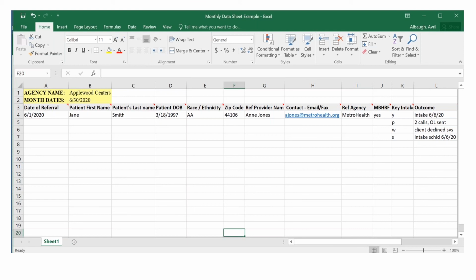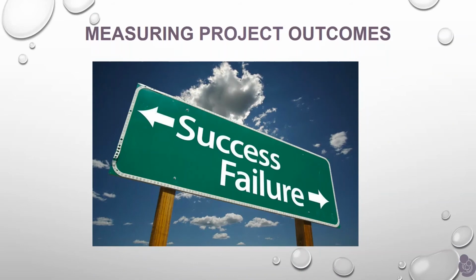If you look on the section under K, pending means it's pending from 1 month to the next because they're still providing outreach to connect with the patient or the client. W means withdrawn because the client declined services or they could not connect to the client. S means that the intake is being scheduled, in the process of being scheduled. So what does that all translate into?